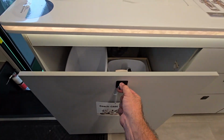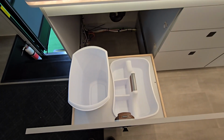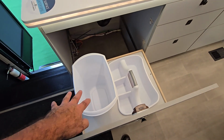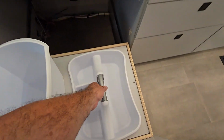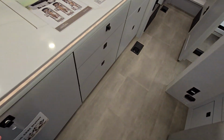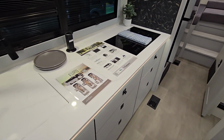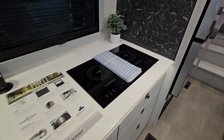This is what they call their coach care system. And the reason they call that coach care is that's exactly what it is. It's for caring for your coach. You have your garbage here. You have your cleaners that are all set that you can simply pick it up and take it with you when you're doing a bit of house cleaning. That locks in place. Solid surface countertops with the LED backlighting is really nice.